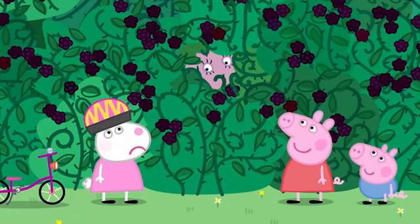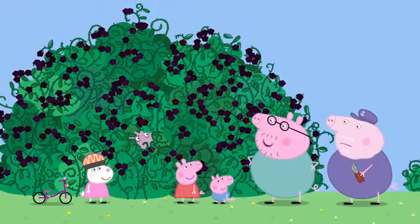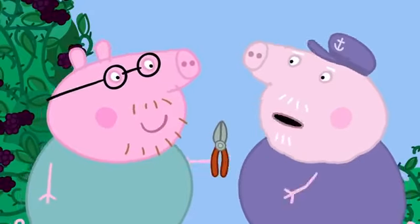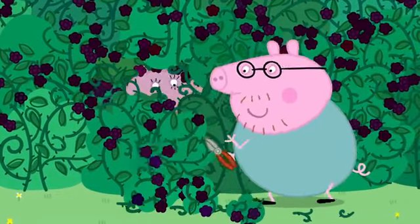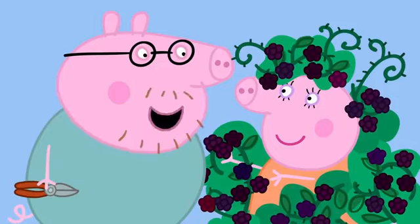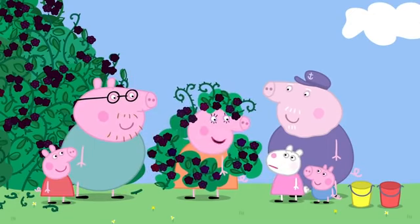Can someone think of a way to get me out of here? Don't worry, mummy. In 100 years, a handsome prince will rescue you. I'll be that handsome prince. Grandpa Pig, may I borrow your pruning shears, please? Of course you may, brave Sir Daddy Pig. Stand back, everyone. Take that, you thorny bush, you. Yay! Oh, my prince. My princess. You were meant to stay in there for 100 years. That was quite long enough, thank you.